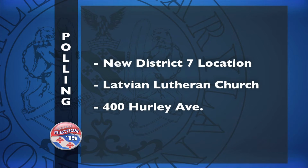Rockville is divided into 10 districts for voting, and if you are a part of Rockville's 7th voting district, you have a new polling place. Polling has moved from its former spot at Ritchie Park Elementary School to the Latvian Lutheran Church. The new address is 400 Hurley Avenue.